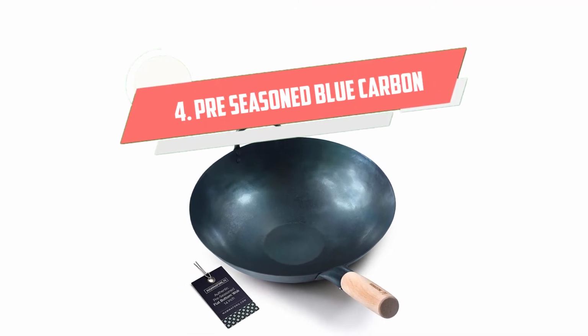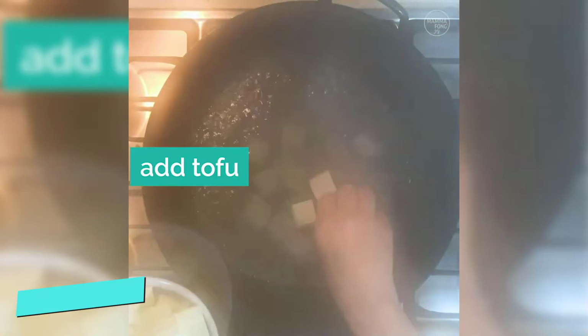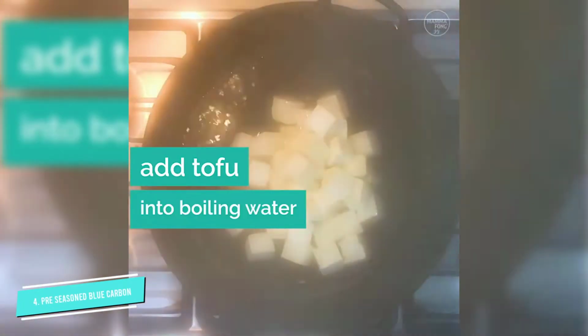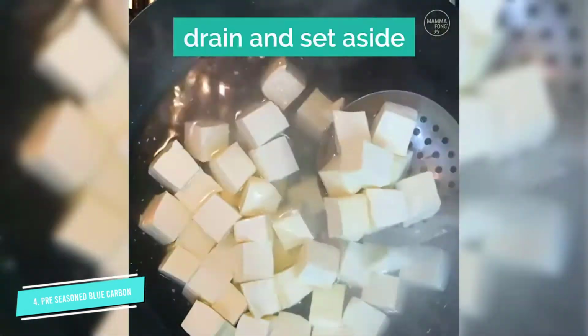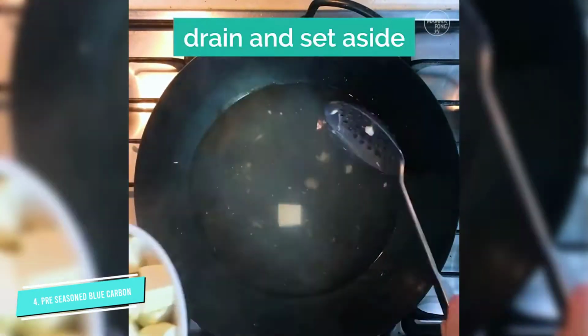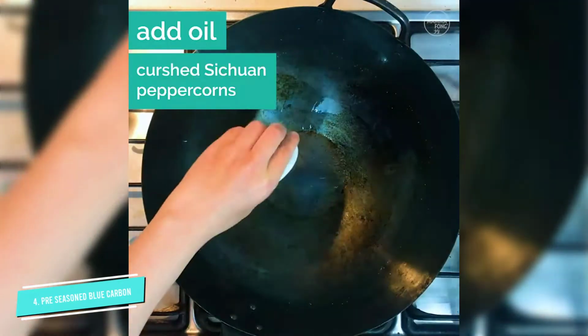Number 4. Pre-seasoned blue carbon. Real deal, fresh forged carbon steel woks are a challenge to get up to seasoning speed. This wok takes months of work out of it for you, as it's ready right out of the box, thanks to an intensive seasoning process.